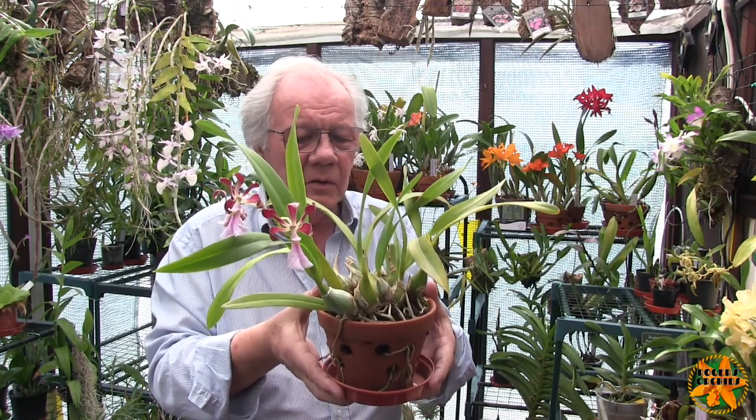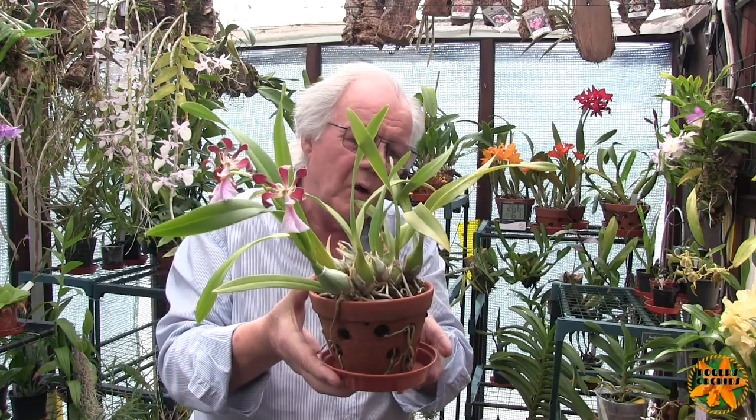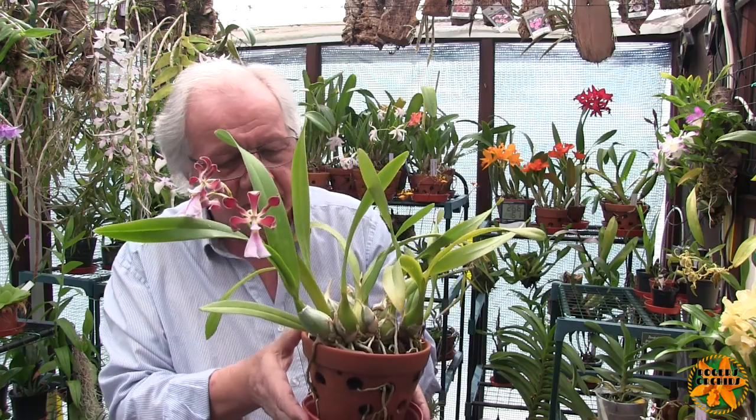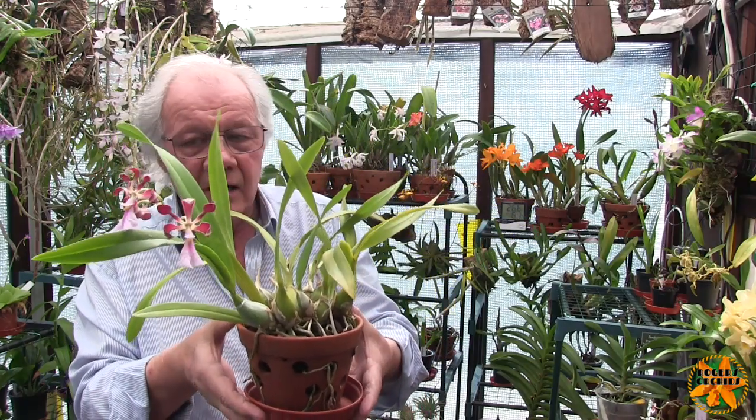And this had 4 spikes, and it whittled itself down to 1. All the others either had a rotten bulb underneath them or aborted the spike. This does not like my winter. It's too cold. It's as simple as that. If it had pushed the spikes out now, I'm sure they'd have been successful.